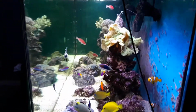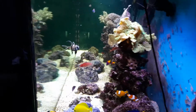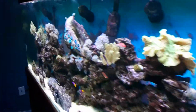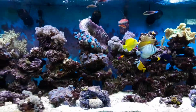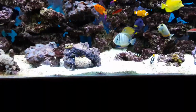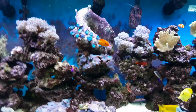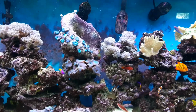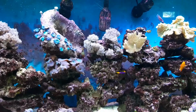Once again, this is the side of the tank. The side of the tank is 4 feet wide, and the front is 6.5 feet long all the way, if I can get it all in there. And from the stand up, it's close to 6 feet high. So this is a 280-gallon saltwater aquarium, which is nothing compared to some of my buddies.